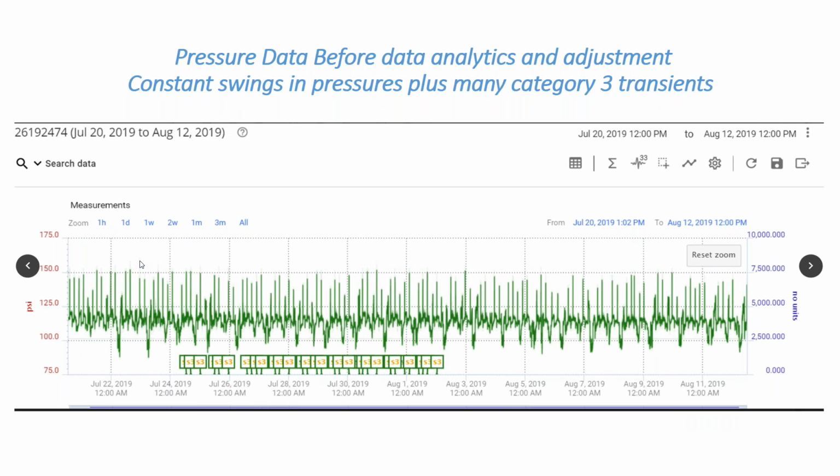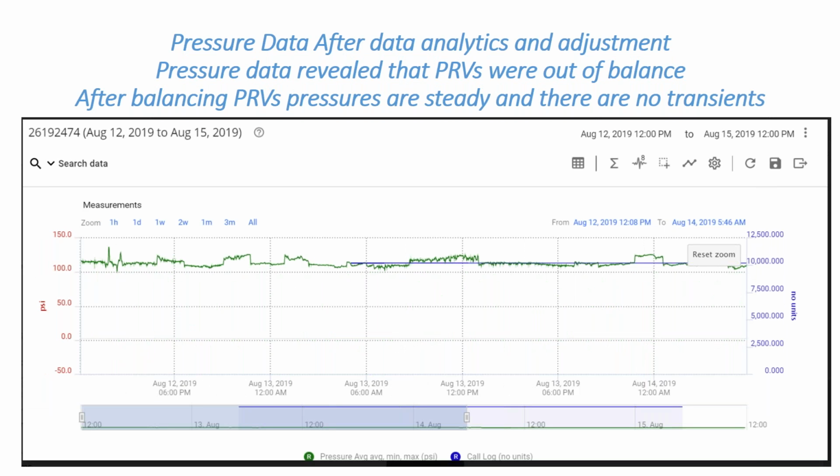Again, if I go to the first slide, this is the before or the baseline slide, showing all the swings in the pressure and the transients. And if I go to the slide after the PRVs were balanced, you can see the significant difference in how it leveled out the pressures. So there was a significant benefit to the utility. So again, because of this, they are now going to be installing pressure monitoring and flow monitoring throughout all their PRVs in their system, so that they will have excellent visibility into what's going on.